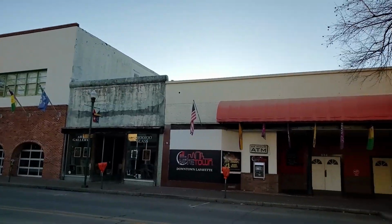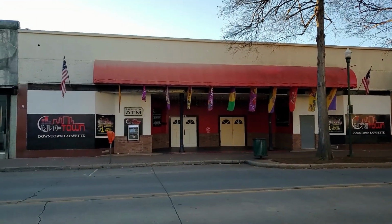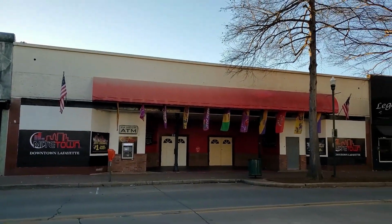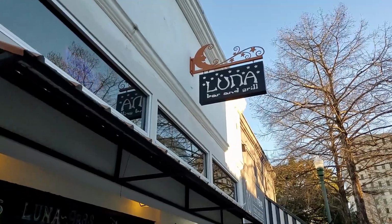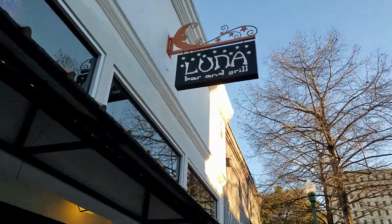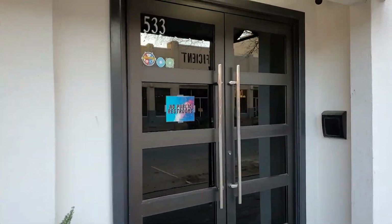There's Nighttown right there. It's been Nighttown for a long time. It's a very popular one from back in the day and still around, still open today. It's a Luna Bar and Grill. This is the second iteration of this place. The original is in Lake Charles. Really good food.